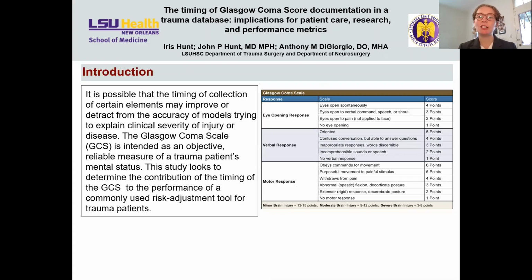The objective of this project was to look at how the timing of collection of certain information may improve or detract from the accuracy of models trying to explain clinical severity of injury or disease. For this project, we used the Glasgow Coma Scale, or GCS, which is an objective, reliable measure of a trauma patient's mental status. As you can see from this chart on the right, the GCS uses eye-opening, verbal, and motor responses to develop a quantitative score with a maximum of 15 and a minimum of 3. Our study looked to determine the contribution of timing of the GCS to the performance of a commonly used risk adjustment tool for trauma patients.